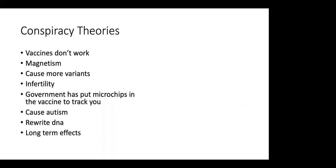Infertility. There are concerns that the vaccines will cause infertility. Now, there is no evidence whatsoever to suggest that the vaccines can cause infertility. In fact, it has been found that in men who are infected with coronavirus, the virus has been found in specimens of their semen. So if anything is going to cause infertility in anybody, it is the virus itself, not the vaccine.